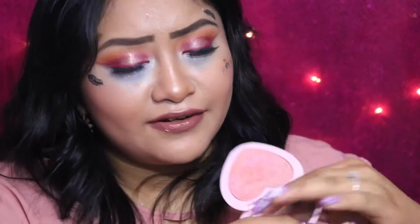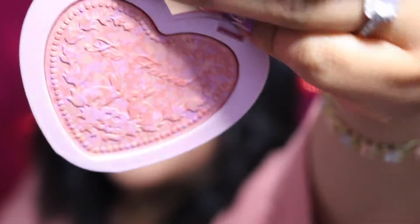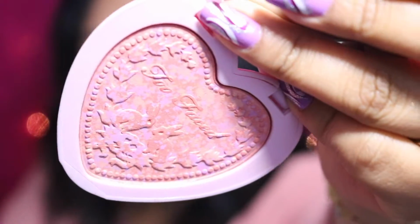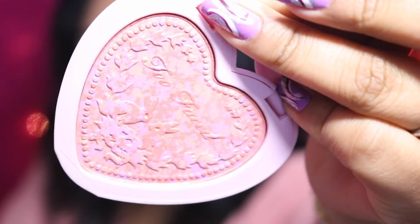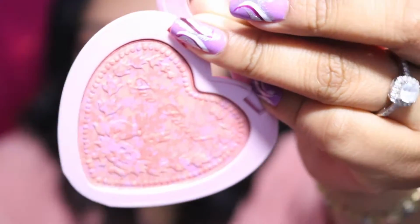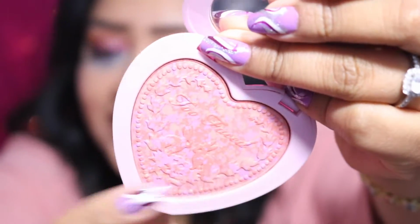And I'm going to show you my favorite one. It's this one right here. This one was limited edition. It came in like an HSN exclusive. It's in the shade Funfetti. Look at that. It's like a funfetti cake batter color. You see all the different types of colors, like mauvey, some red, some light pink. And you see those two little bunnies there, the flowers, Too Faced engraved on it. How else can you make this packaging better?